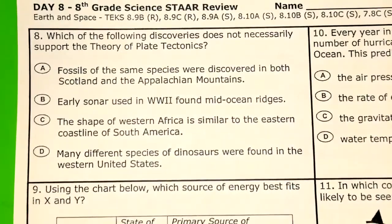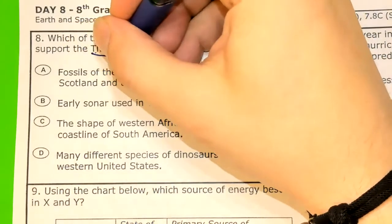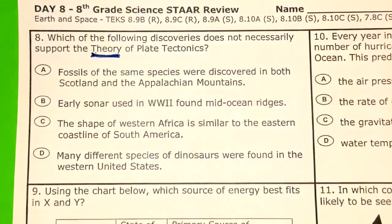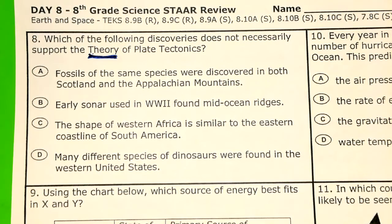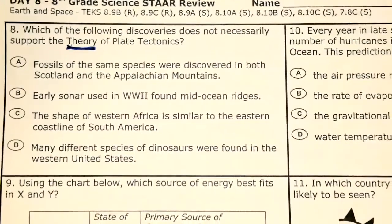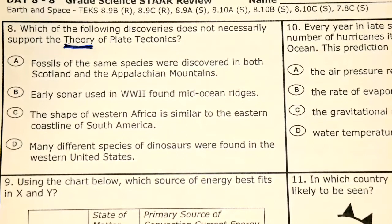Which of the following discoveries does not necessarily support the theory of plate tectonics? All right, so you remember, you got to know your theory of plate tectonics. This was the theory that Alfred Wegener had, that the continents at one point in time were all connected. Call it Pangea, supercontinent. And over time, those continents broke away and moved across the ocean, separated from one another. This is called plate tectonics.